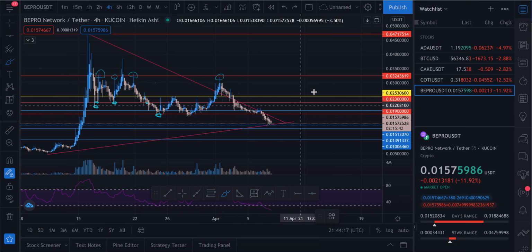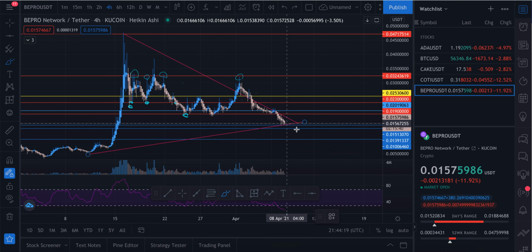So yeah, just keep an eye on it, and if it dips below the 0.15, 0.14, what I would do is I would sell, but I'm not telling you to do anything. I'm just telling you what I would do. I told you guys I would sell if it came down, and I did.